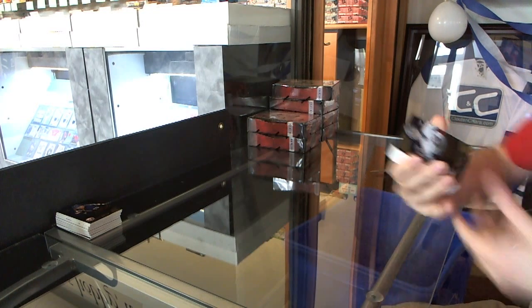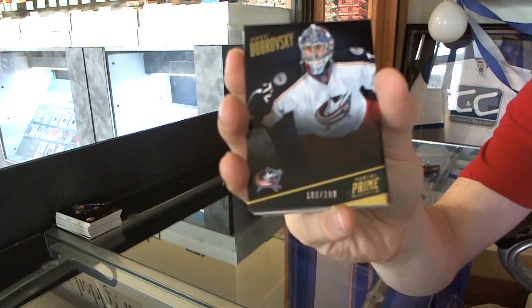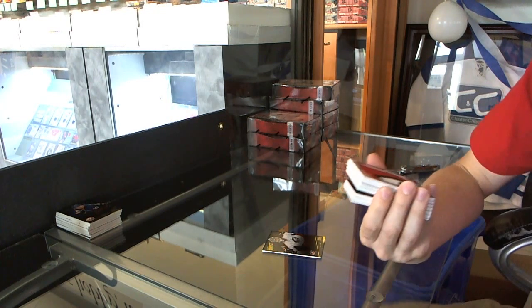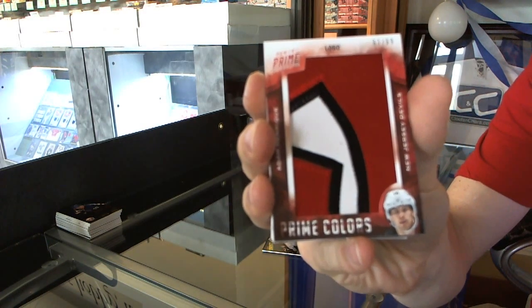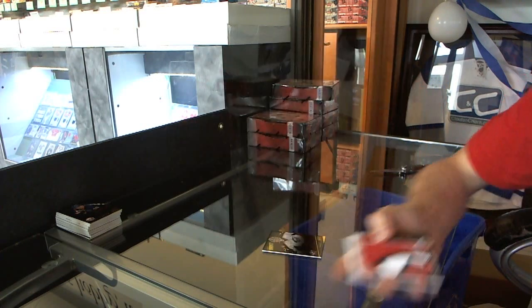All right, base card number 299 for the Columbus Blue Jackets, Sergei Bobrovsky. We've got a Prime Colors logo, numbered 61 of 69 for the New Jersey Devils, Adam Henrique. Prime Colors logo for the Devils, Adam Henrique.